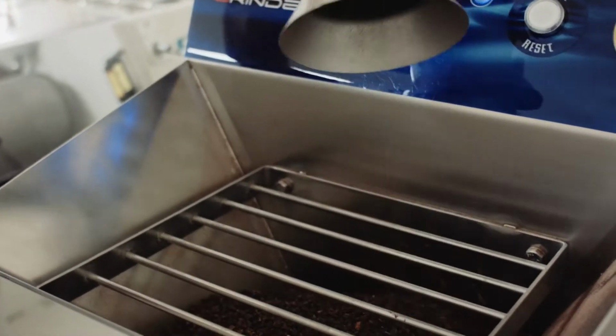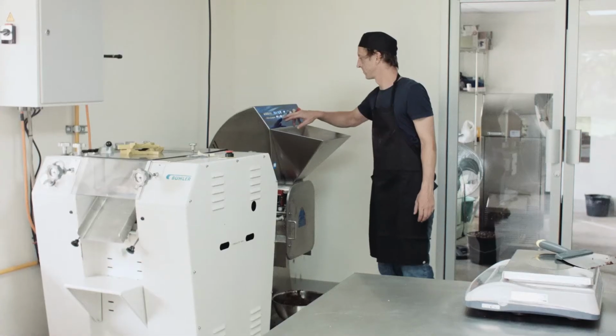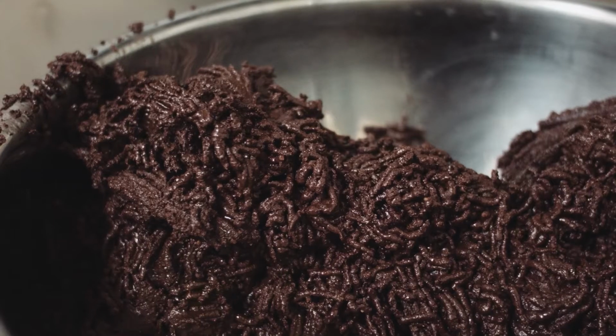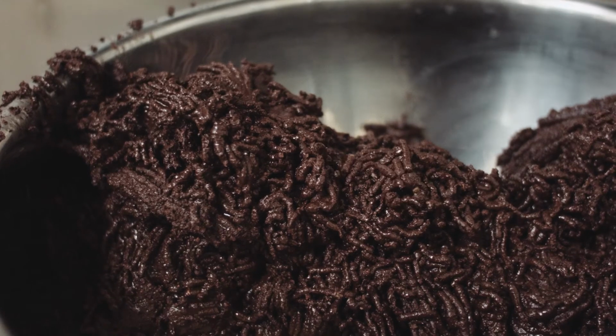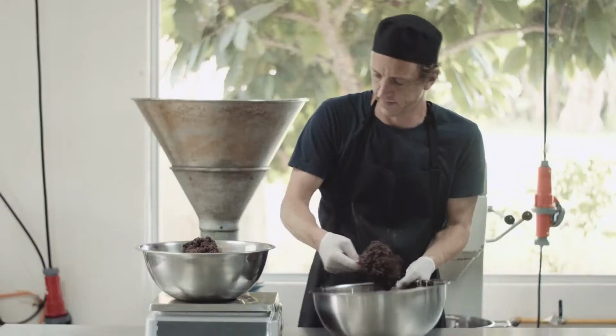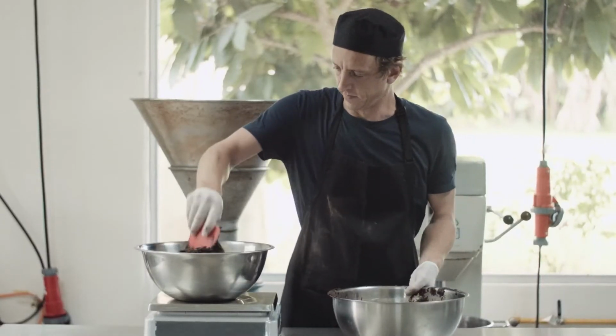The first coarse grind of the nibs is done in a grinding machine. The cocoa nibs are ground into a rough paste that is called chocolate liqueur. The ground liqueur is checked and weighed before going to the roller mill.